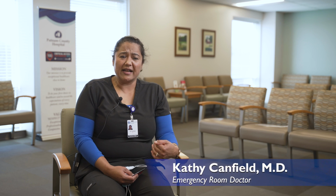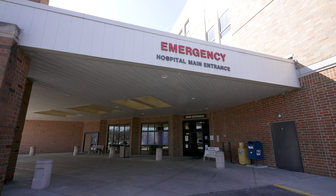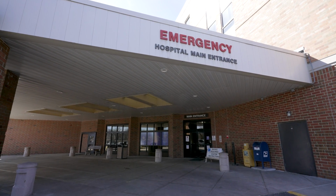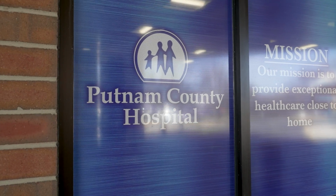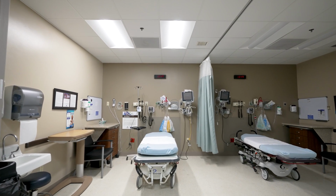Numbness or tingling or inability to move one side of your body or the other, or a severe headache. If you develop any of those things, or your relative develops one of those things, it is very important that you make it to the emergency room as soon as possible. The grimace is something that a lot of patients do brush off as possible tics or just symptoms that kind of come on and come off within a quick amount of time.